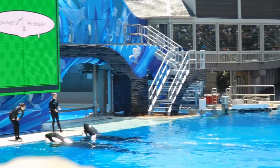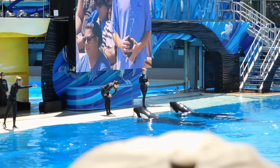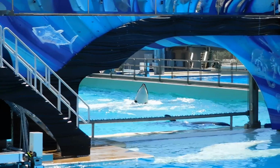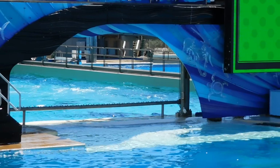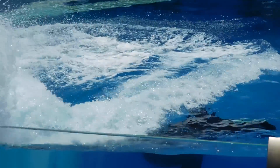Next question. How much water can their tails splash? Well, their tails, or flukes as they're called, are strong enough to fling a whole lot of water about halfway up these stands. Last one. If all the whales splashed all at once, could they get the whole audience wet? Well, maybe not the whole audience.